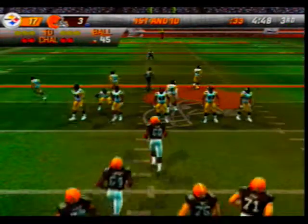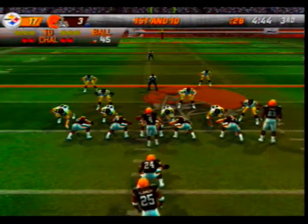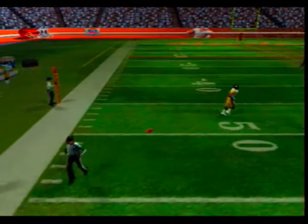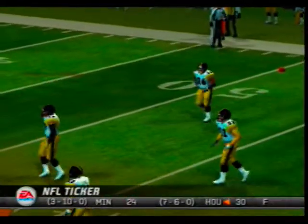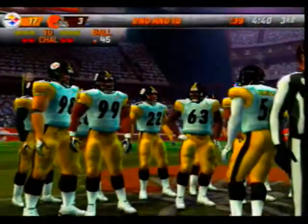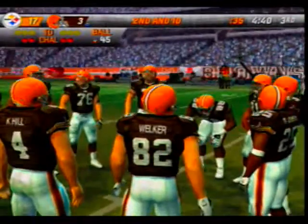First and 10. Ball on the 45-yard line. He'll pass on first down. With the pass, drops the interception. That was a good play turned bad play. Good because their zone defense worked well. Bad because he dropped the interception. That's one he wishes he could have back.